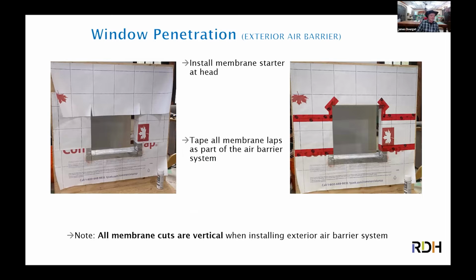So now that we got past the sill membrane, we're going to install the membrane starter at the head. That's this piece here. Note that the cuts are indeed vertical. Note on the bottom, all membrane cuts are vertical. Both the self-adhered and the vapor open membrane, all the cuts are vertical. And that's the up and down vertical, not the horizontal vertical one that sometimes my class teases me about, okay?